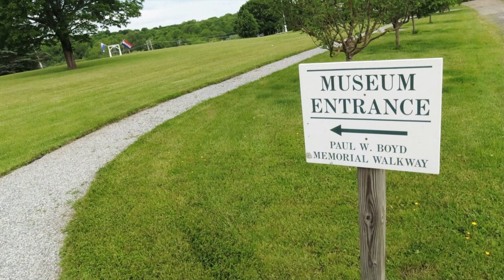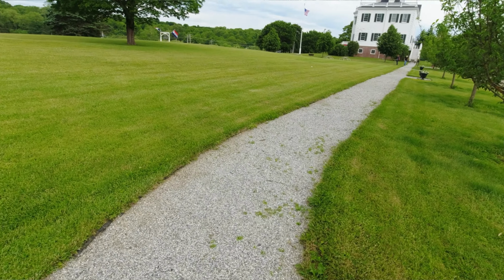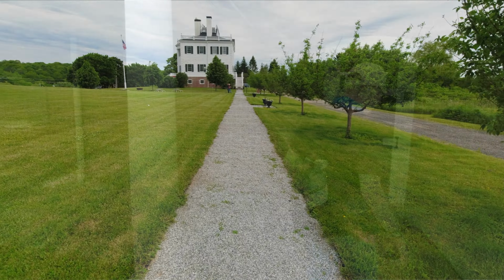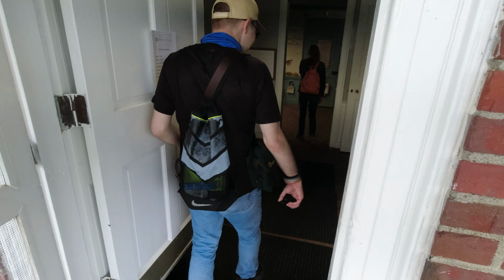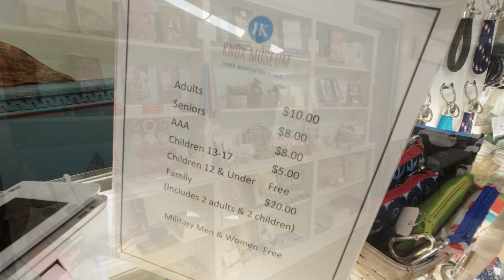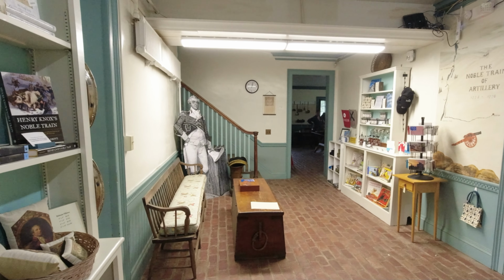Now to access the museum, just follow the museum entrance, which is the Paul W. Boyd Memorial Walkway. At the time of our visit, here's the cost of the guided tour that you do have to pay at the Knox Museum gift shop.